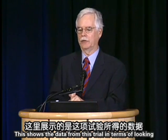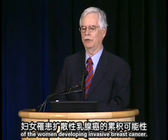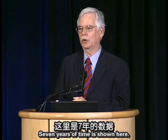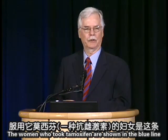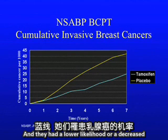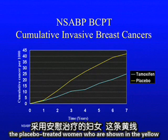This shows the data from this trial in terms of looking at cumulative likelihood of the women developing invasive breast cancer. 7 years of time is shown here. The women who took tamoxifen are shown in the blue line, and they had a decreased likelihood of developing breast cancer compared to the placebo-treated women who were shown in the yellow line.